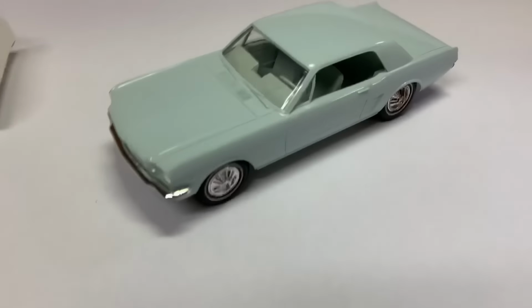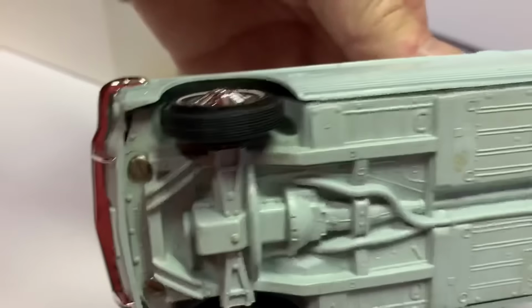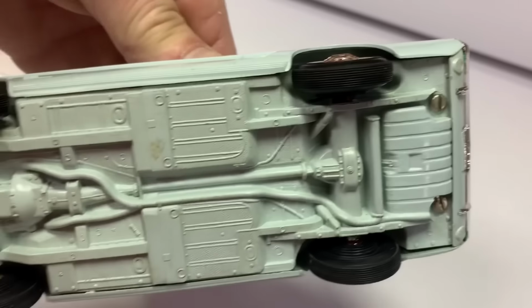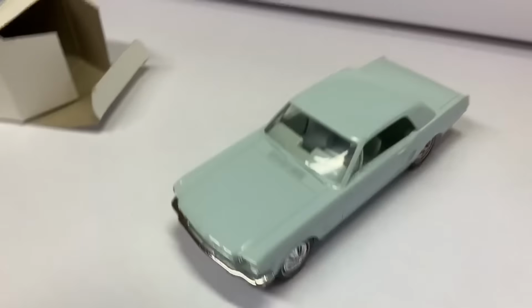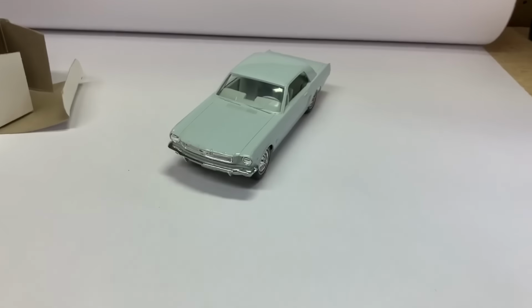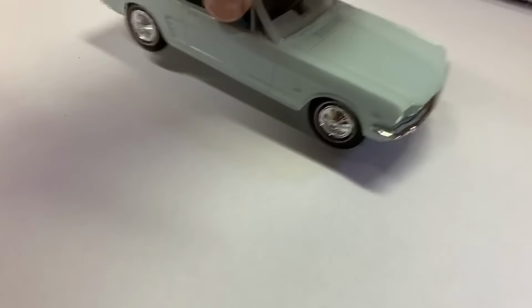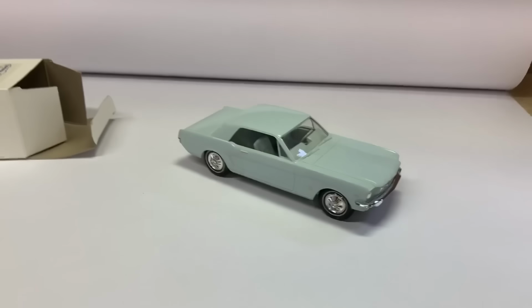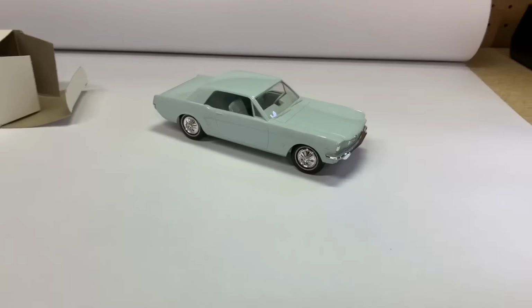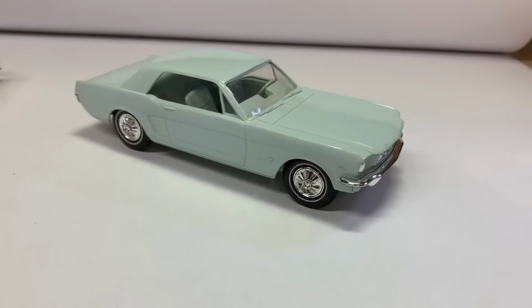This is a 1966 Mustang promo car. I've had this up for sale for quite a while, and I had it for sale for $180, and I got an offer of $75, which I almost just ignored, but I came back at $150, and then 2 days later, just before that offer was to expire, it was accepted and paid for $150.